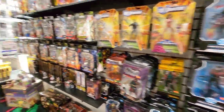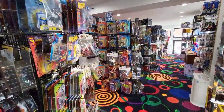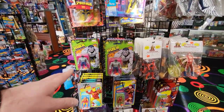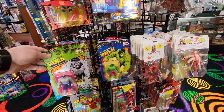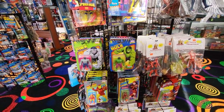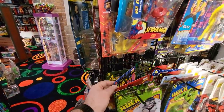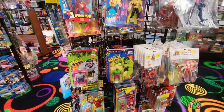But a lot of the DC stuff. We did get more of the retros. I feel really weird because I'm walking so slow, but I'm hoping this doesn't jar when I walk through. I've seen some other videos and it's very jarring. So we have some of the more recent Marvel Legends, these little retro guys. We just got the new wave in. So we have Hulk, Grey Hulk, Bullseye, Elektra, Ant-Man, Black Panther, Cyclops, Vision. So we got pretty much all those guys.